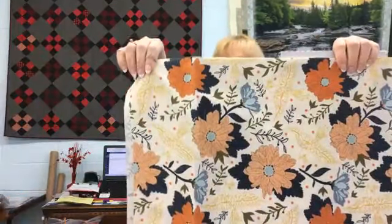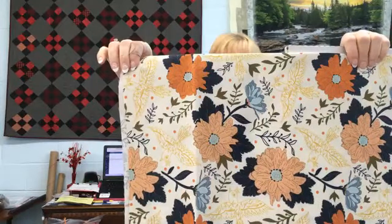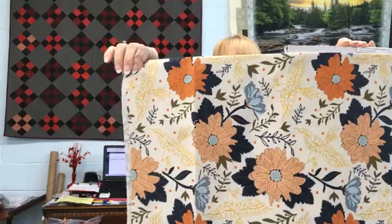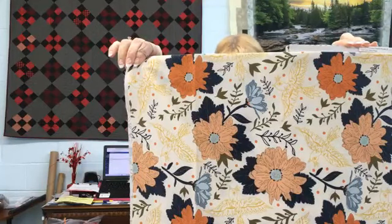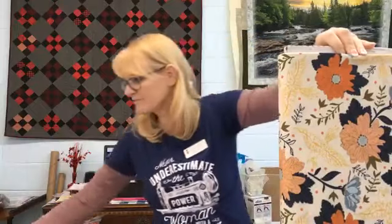That's so pretty. Look at the bird with the crown. Yeah. And the corals and the peaches and the blues. That soft blue is just so pretty. So this one is some of our first spring fabrics and just love it.